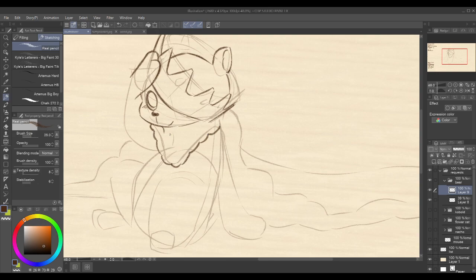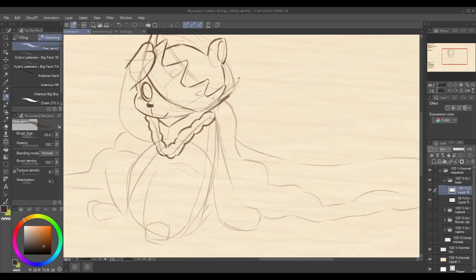When I think royal cape, I think very fluffy on the inside, and I think purple. Obviously, I can't do purple right now because it's a monochromatic dream, but I can do very fluffy.